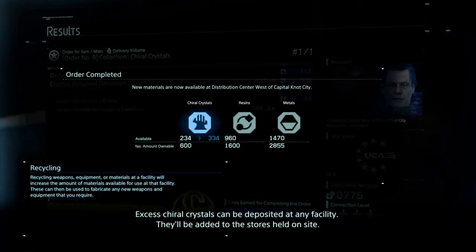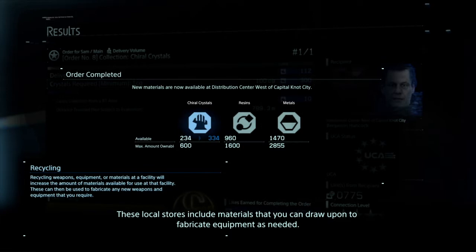Excess chiral crystals can be deposited at these local stores, which include materials that you can draw upon to fabricate equipment as needed.